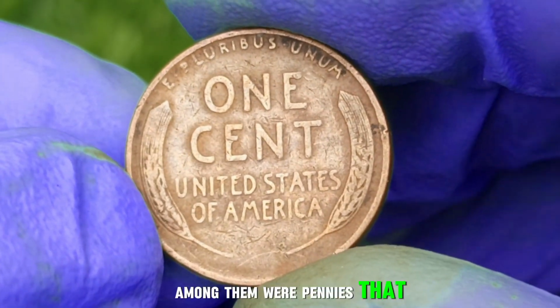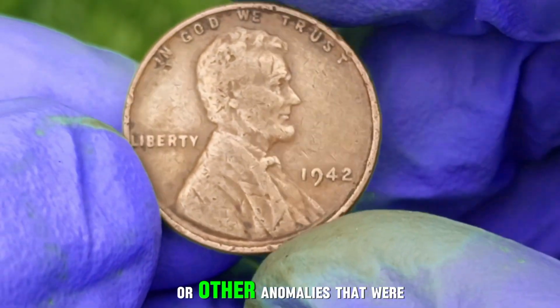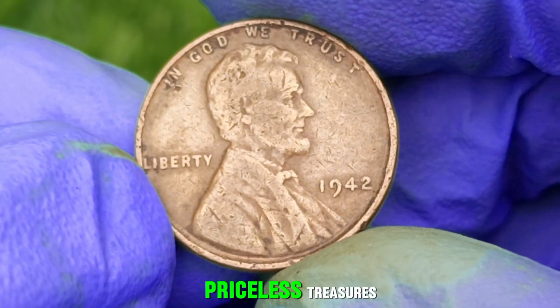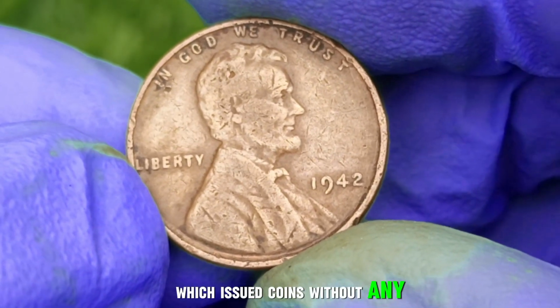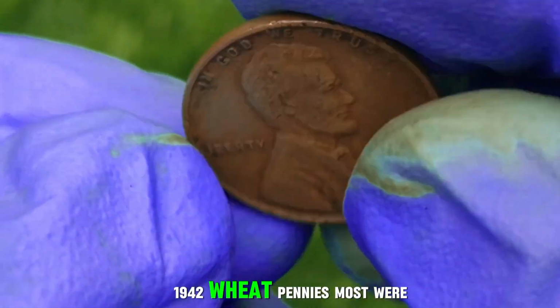Among them were pennies that carried unusual tones, silver-like finishes, or other anomalies that were overlooked at the time but today are recognized as priceless treasures. The Philadelphia Mint, which issued coins without any mint mark, became the birthplace of millions of these 1942 wheat pennies.